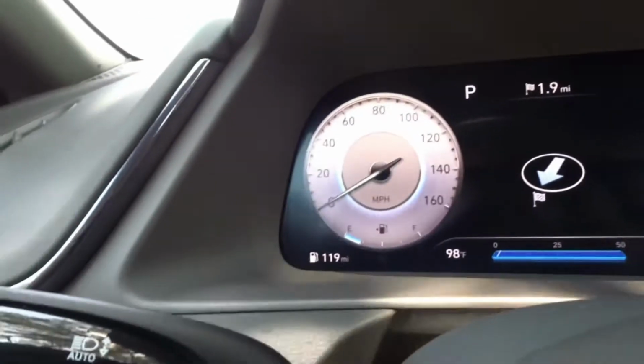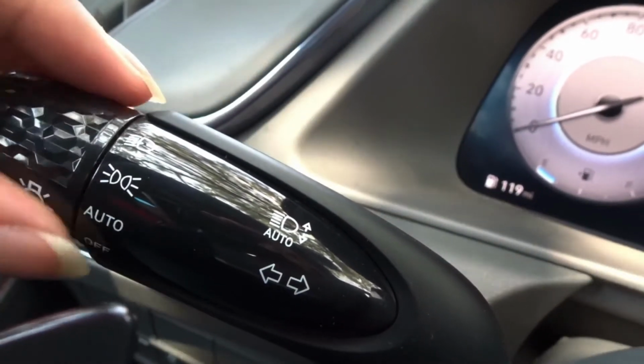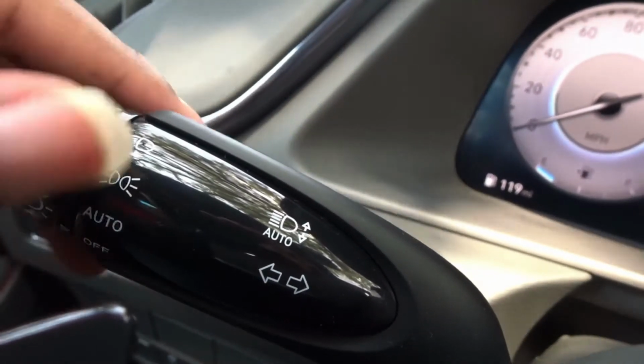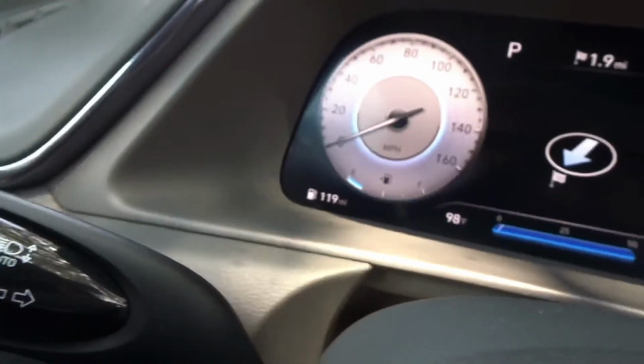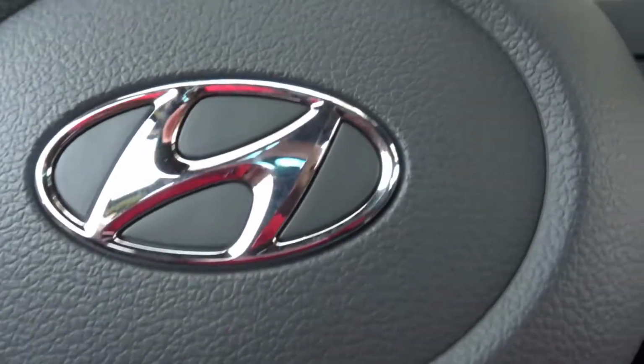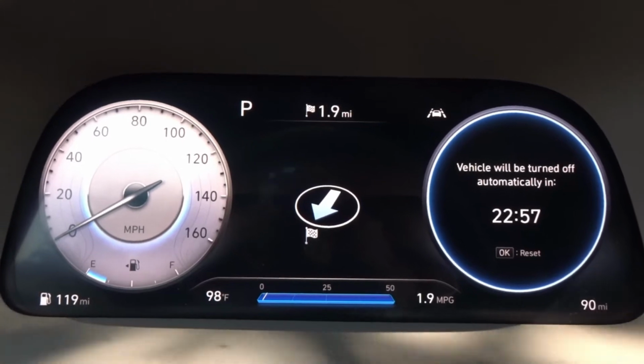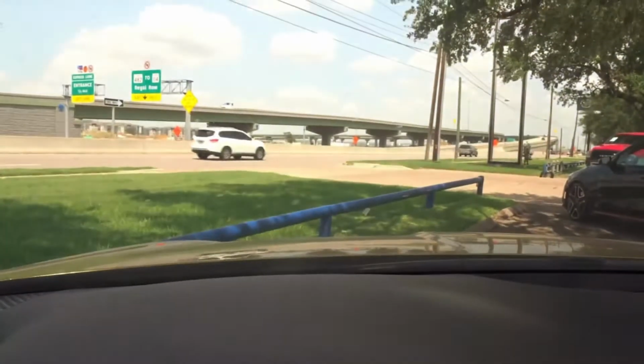Has a nice tactile feel with some nice elements to the design. Feels kind of rubbery, but it feels like a good rubber. Feels good in the hand. Nice Hyundai logo in the middle of the steering wheel. Coming up to the gauge cluster here, you can see it's full digital. No heads-up display for the Hyundai Sonata.